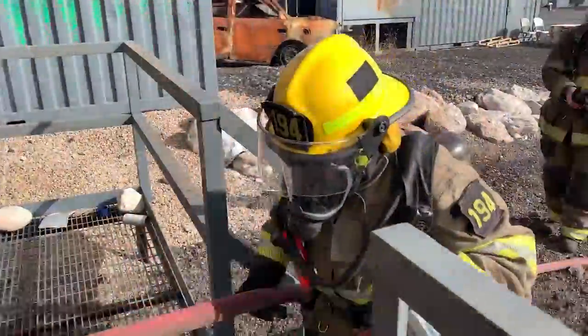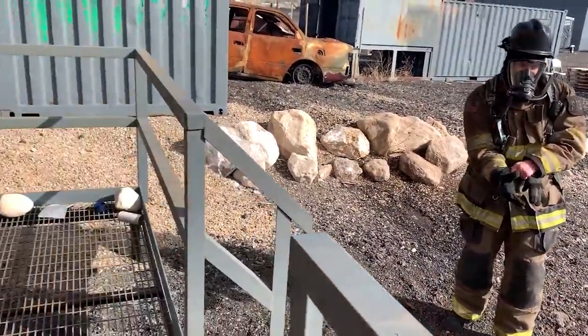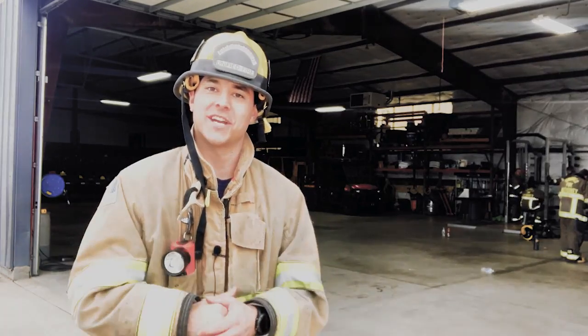We also had them fight fire for the first time. The last 4 weeks, we concentrated on getting comfortable in our protective equipment, our self-contained breathing apparatus, really working on those fundamental skills. And then this week, finally, we were able to get them out and fight fire for the first time. So it was a really exciting week. I've got some great content for you once again. Stay with us. Let's check it out.